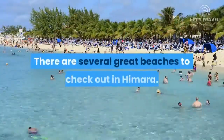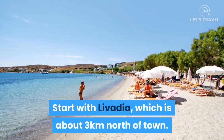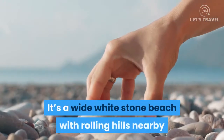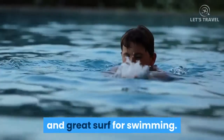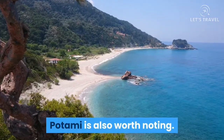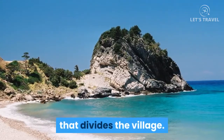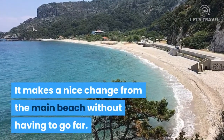There are several great beaches to check out in Hamara. Start with Livadia, which is about 3 kilometers north of town. It's a wide white stone beach with rolling hills nearby and great surf for swimming. Patami is also worth noting. It's on the other side of the large coastal rock that divides the village. It makes a nice change from the main beach without having to go far.